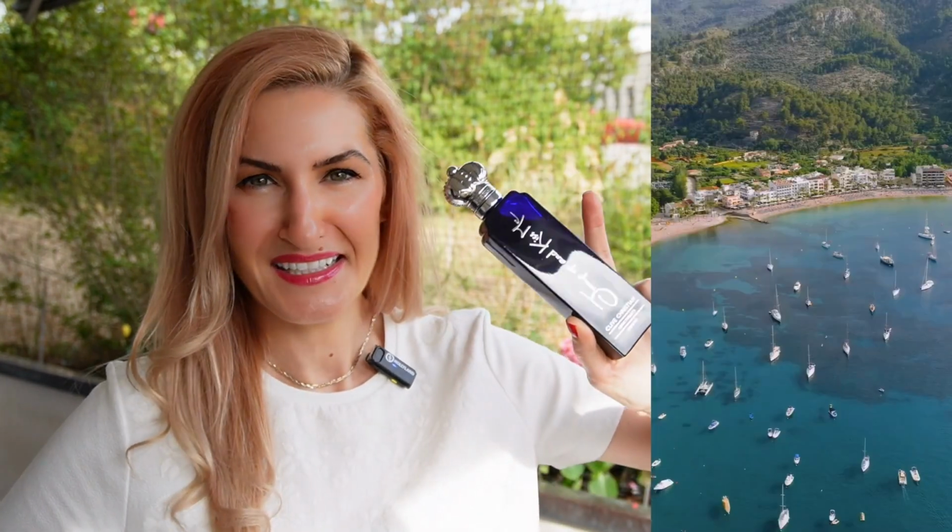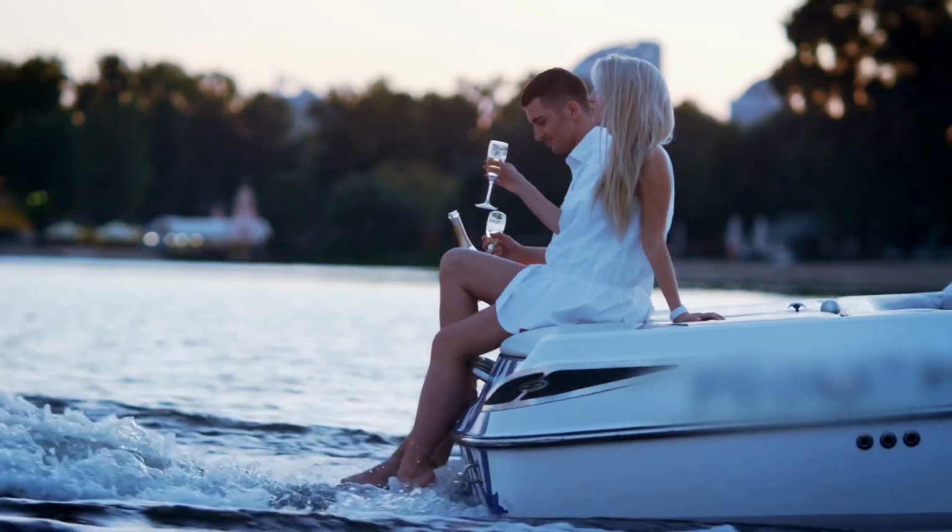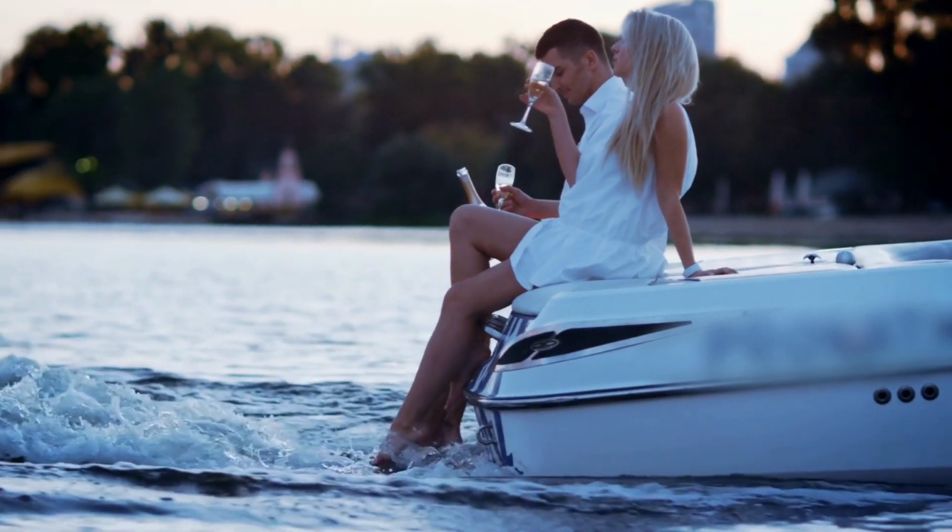The story that this makes me imagine: you are on an island, you are in Mallorca, and you are getting ready to take a cruise, and you are running because you are missing the boat, and then you realize you own a private yacht, so there's no point in running because you own it.